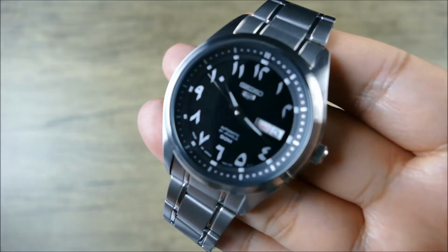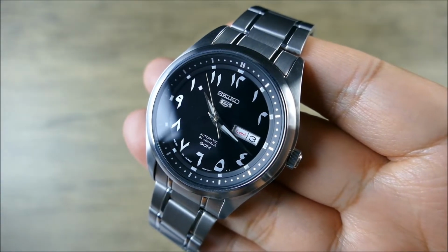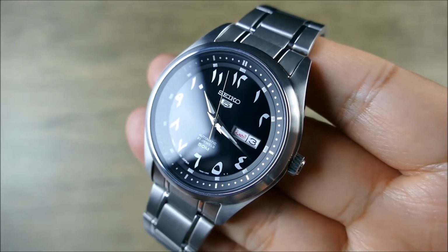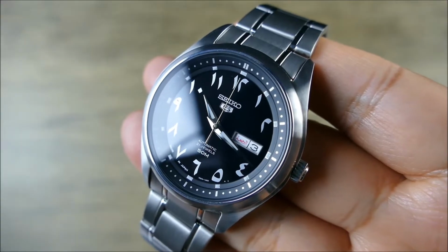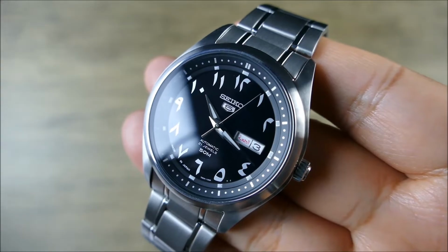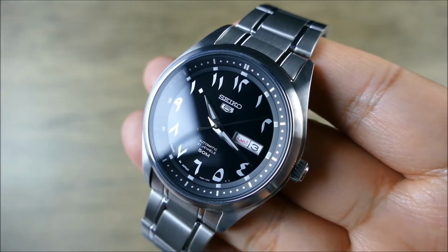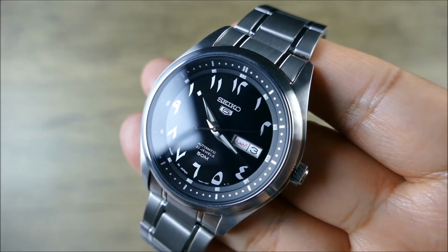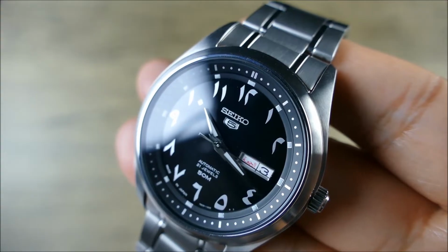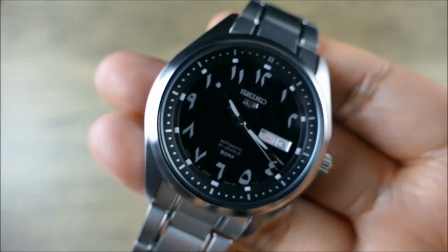Getting into this dial, it is glossy black. It does have that day-date complication there, and you can see different wheels. In this case, you do have the Arabic wheel, but you can swap that over. You have two choices essentially between Arabic and English, so that's pretty cool. And then you do get a very cool applied logo, that 5 logo, the shield, and then everything else is printed in terms of the indexing, and they do a nice job.